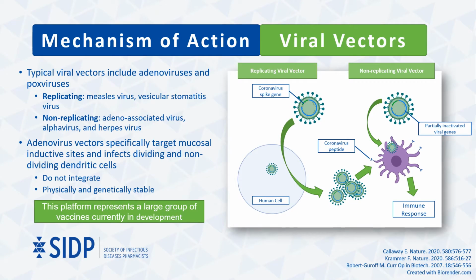Viral vector vaccines rely on another virus that is engineered to express the desired antigen. In SARS-CoV-2's case, this would be the spike protein. Depending on the virus type, it is either designed to be non-replicating or replicating. Non-replicating vector vaccines are not able to make new viral particles and only produce antigen, whereas replicating vector vaccines produce new particles in the cell it infects, which will then go on to infect new cells and make antigen. The current SARS-CoV-2 vaccines use non-replicating vector vaccine technology.